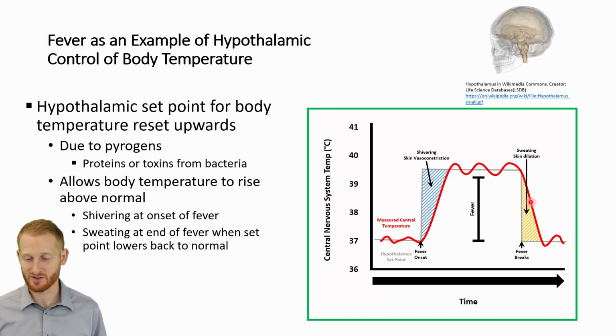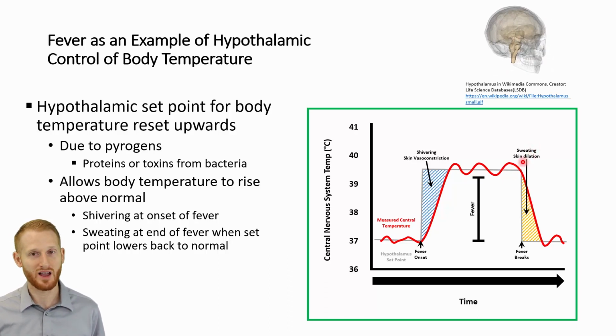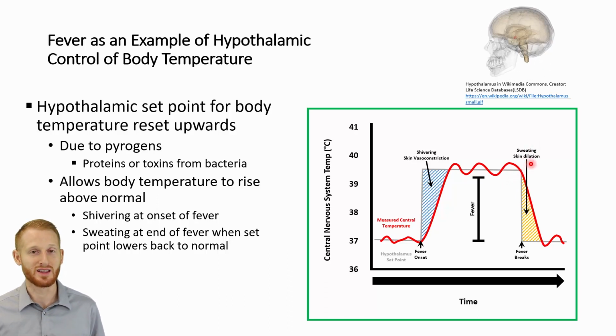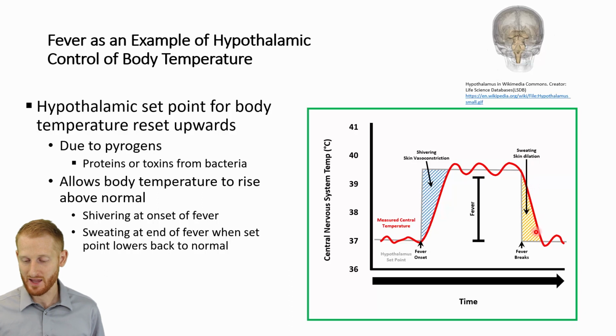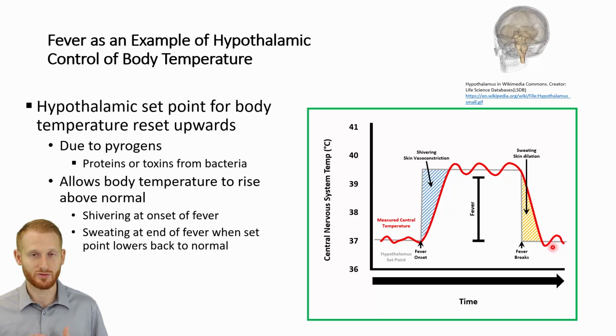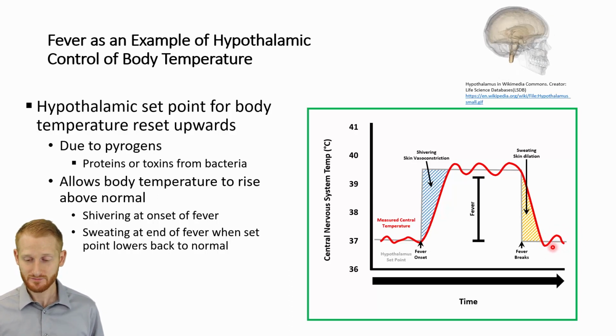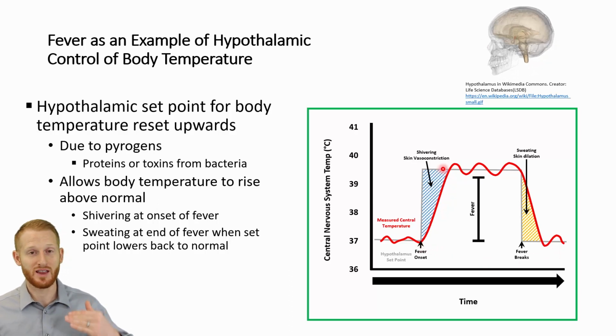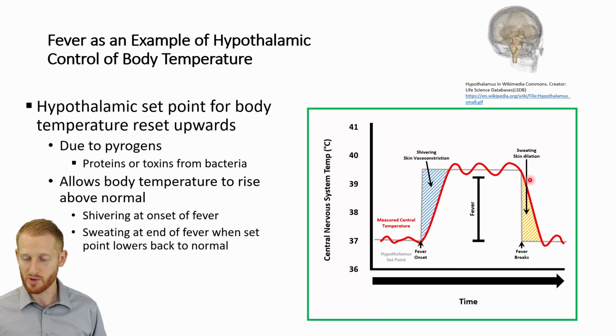This is what's happening. So our bodies start to sweat to cool us down. It vasodilates the skin in order to try to get more blood flow to the skin. And again, eventually our body temperature will come back down and oscillate around this new set point, which is a sort of resting level set point. And so when you get the chills, that was just your hypothalamus increasing its set point. And when you get the sweats, that's your hypothalamus coming back down to its normal set point. So that's the fever breaking.